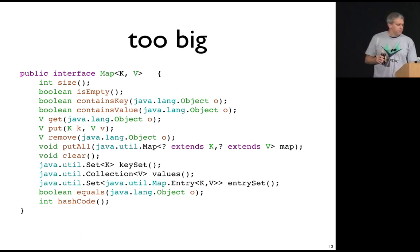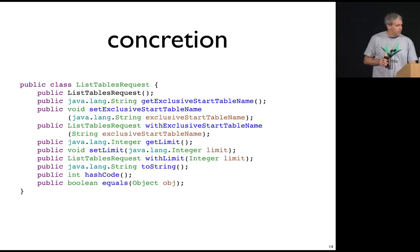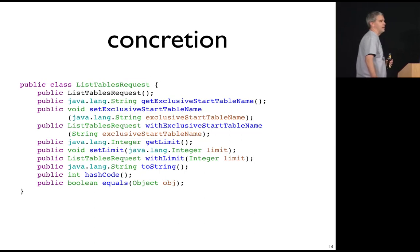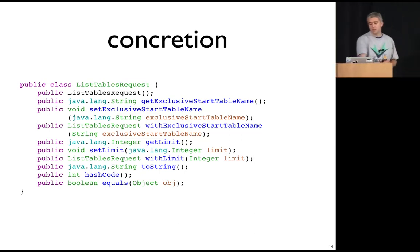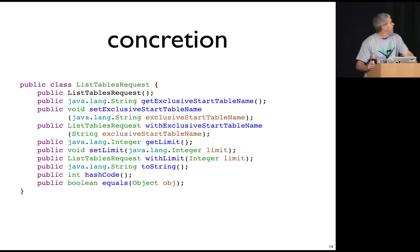The other problem is that in all too many programming environments, we end up using the same mechanism for abstraction and for concretion. Right? So we have methods and classes to represent abstractions, but then we use methods and classes to represent things as well. This is one of the request objects from the AWS API, which is a terrific, really capable API, and it's really well thought out, and yet it has these awful, ugly concretions in it.